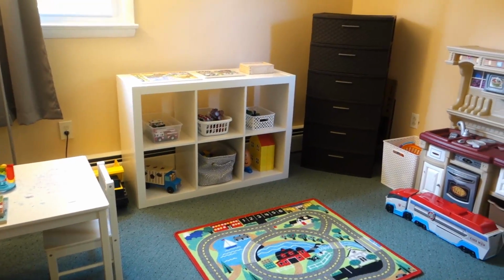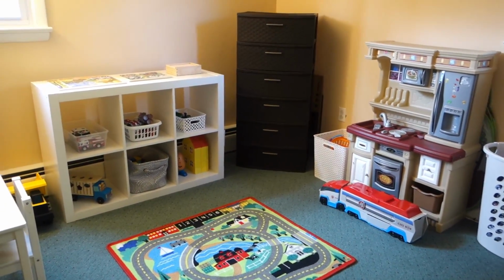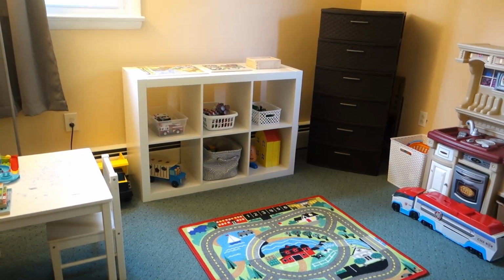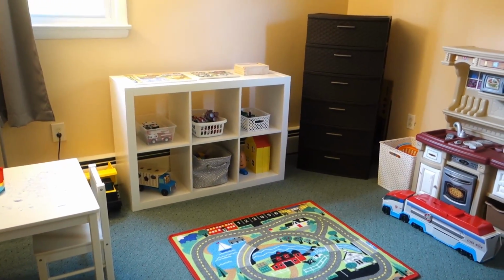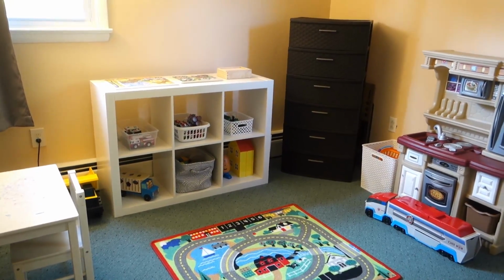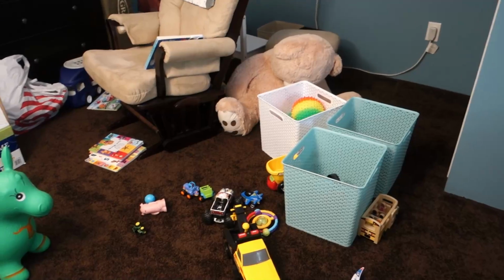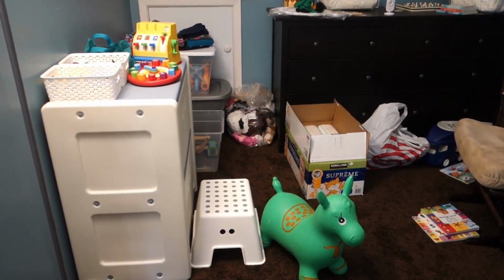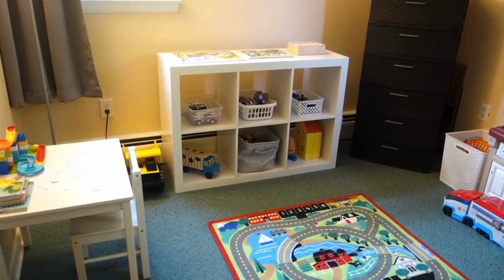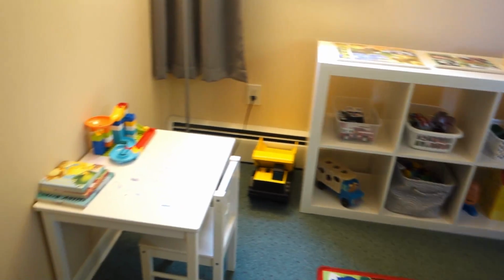So this is the after and I think it looks so much better. I got rid of a lot of toys. Well, I didn't get rid of anything. Let me rephrase. I moved a lot of toys. Chase's room is a disaster right now. There's a ton of toys in there that I didn't have a chance to put away yet, so I still have to work on that. But at least the playroom is done. And yeah, so this is what it looks like.